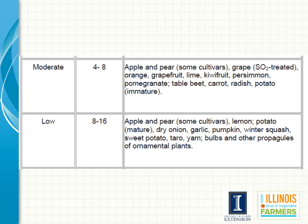Going down the list to items that are moderate in their perishability, in other words, things that are able to be stored quite reasonably well, and things that are low in perishability. Some apple varieties are moderate in their perishability, and other items would include table beets, carrots, radishes, and B grade or smaller, immature, or new, potatoes. Those can probably be stored for 3 or 4 weeks effectively.